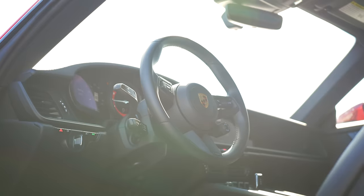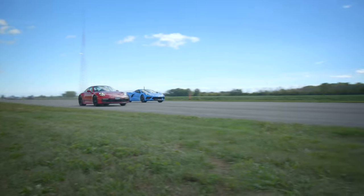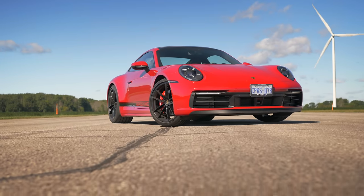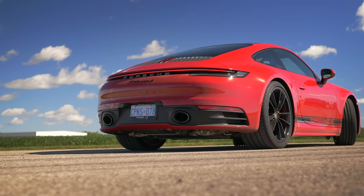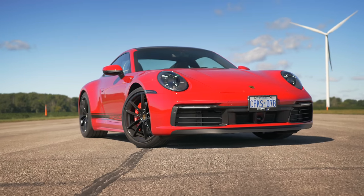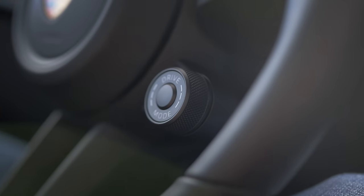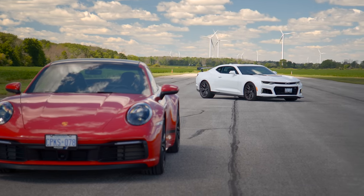The 2020 911 Carrera S, rear-engined, lightweight destroyer of C8s on our drag strip. 443 horsepower and 390 pound-feet of torque. Numbers that dynos have since proven to be severely underrated, and that doesn't even account for the sport response button, an overboost function providing horsepower and torque numbers that are still unknown.